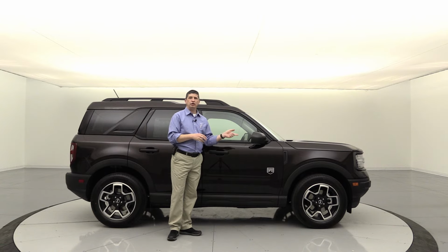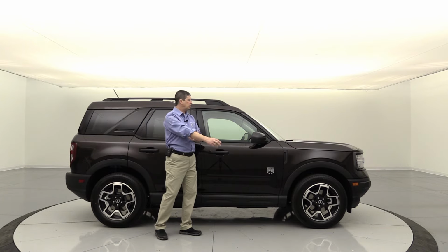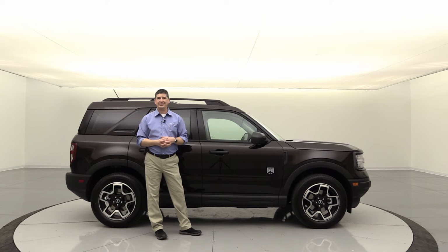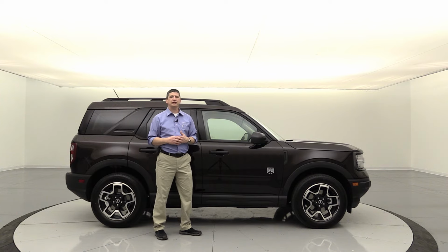Also, you do have the SOS post-crash alert system, so if you get an accident off the road, it'll honk the horns and flash the lights so people know that you're there. Also, you have 911 assist, so you can call 911 directly instead of using something like OnStar to help you out if you're in that situation.